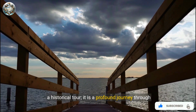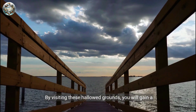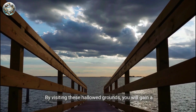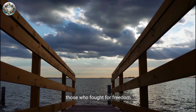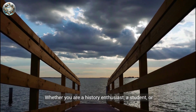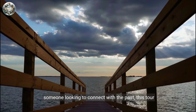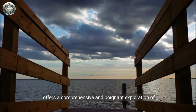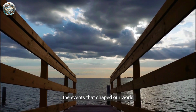The D-Day Beaches Tour in Normandy is more than just a historical tour. It is a profound journey through one of the most significant events of the 20th century. By visiting these hallowed grounds, you will gain a deeper appreciation for the courage and sacrifice of those who fought for freedom. Whether you are a history enthusiast, a student, or someone looking to connect with the past, this tour offers a comprehensive and poignant exploration of the events that shaped our world.